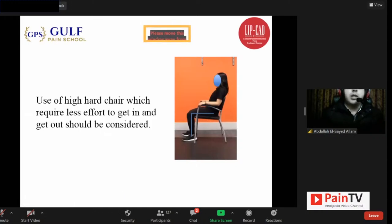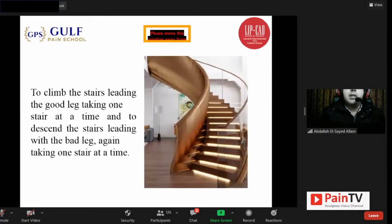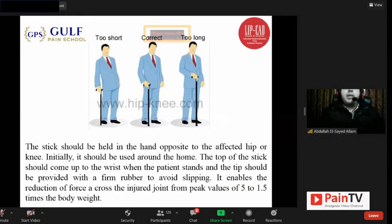Patients should use high hard chairs that require less effort to get in and out, without flexion of the knee more than 90 degrees. Changes should be made to the sitting position: going upstairs with the healthy leg or less affected leg, and going down with the bad leg or more affected leg in bilateral osteoarthritis knee, using the stairs support to help with weight lifting.